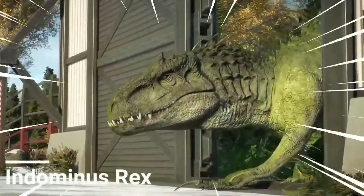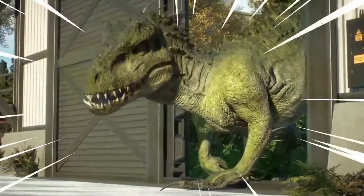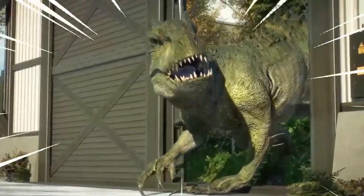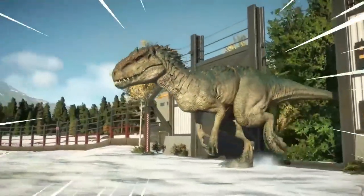Designed to be the ultimate predator, it combines the genetic traits of various dinosaurs and other animals. The Indominus Rex is an imposing creature, towering over other dinosaurs with its massive size.